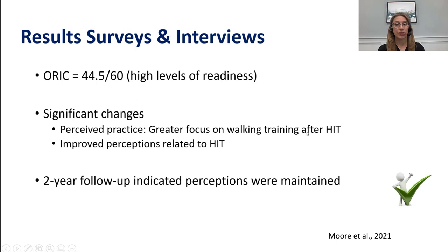Now, the results of our surveys and interviews indicated that this was an organization that was ready for this change. Their Organizational Readiness to Implement Change scale was 44.5 out of 60. And then our clinician surveys indicated significant perceived practice changes as well as improved perceptions related to high-intensity gait training.